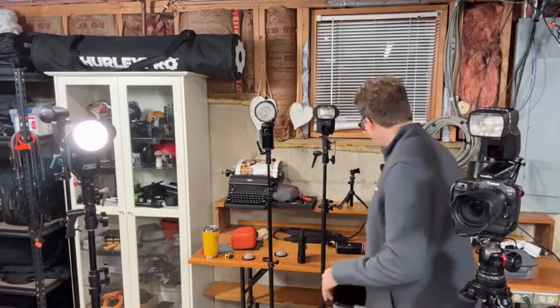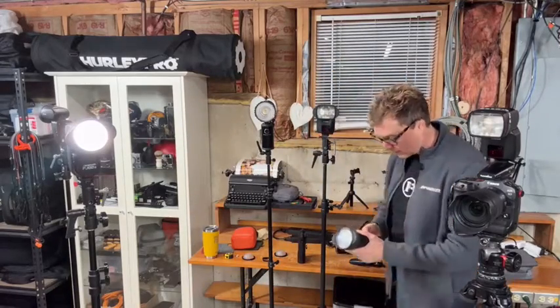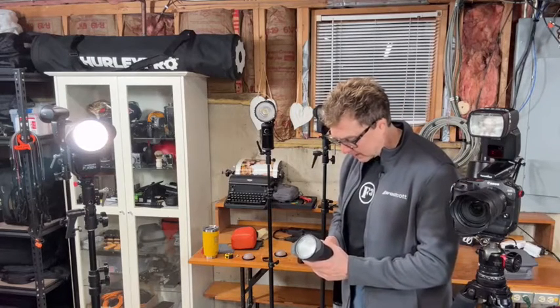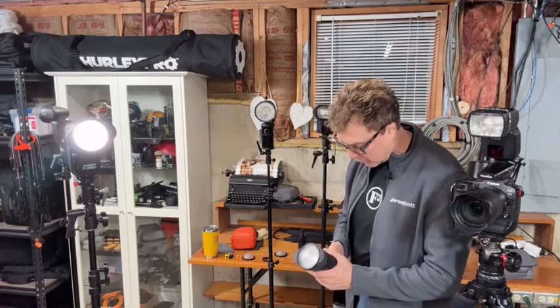So let's turn that modeling light off. So let's see, I've talked about modeling lights, right? We could turn them up and down. And Westcott has a new flash.